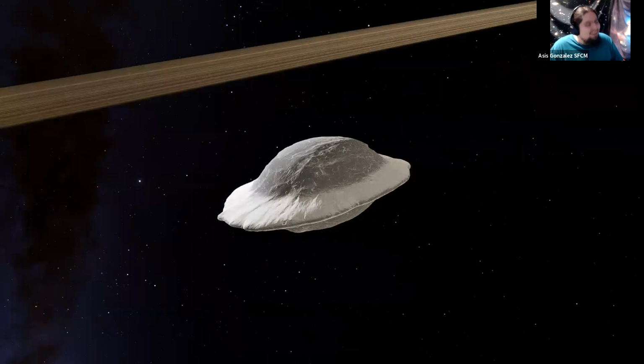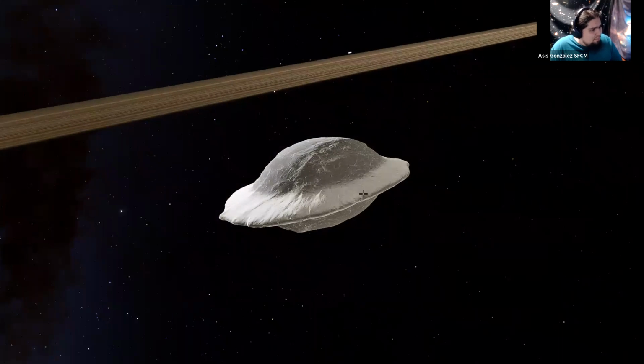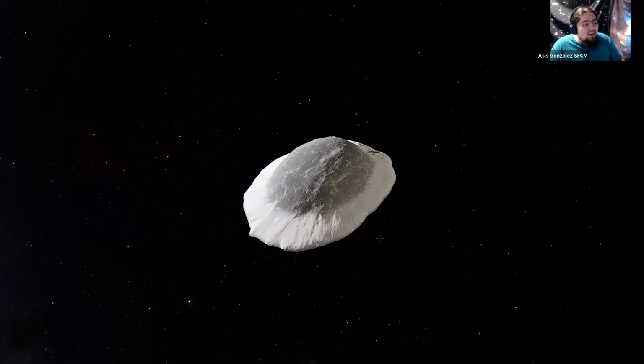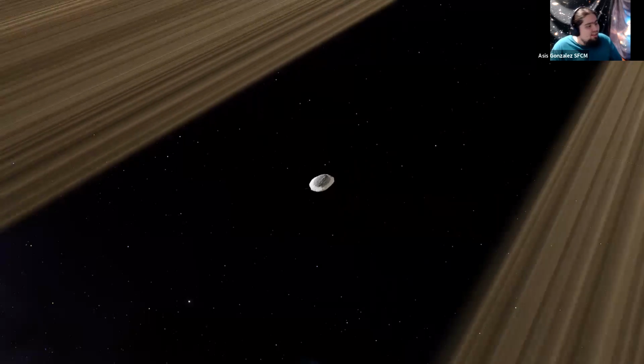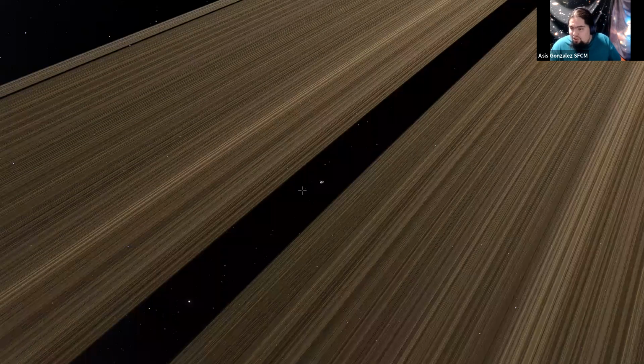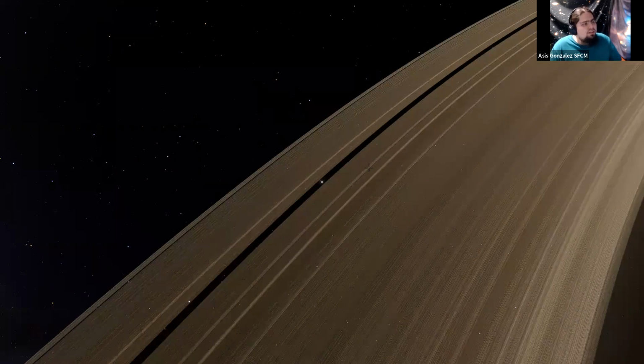But yeah, I love this moon. It's just a really funny looking moon. Pan, P-A-N, like bread in Spanish, but named after the Greek mythological figure. So it's small, and it probably got those ridges from scooping up the ice in the rings. The funny thing is Saturn actually has quite a few of these moons that are kind of UFO shaped. Well, that one's probably the most UFO shaped moon.